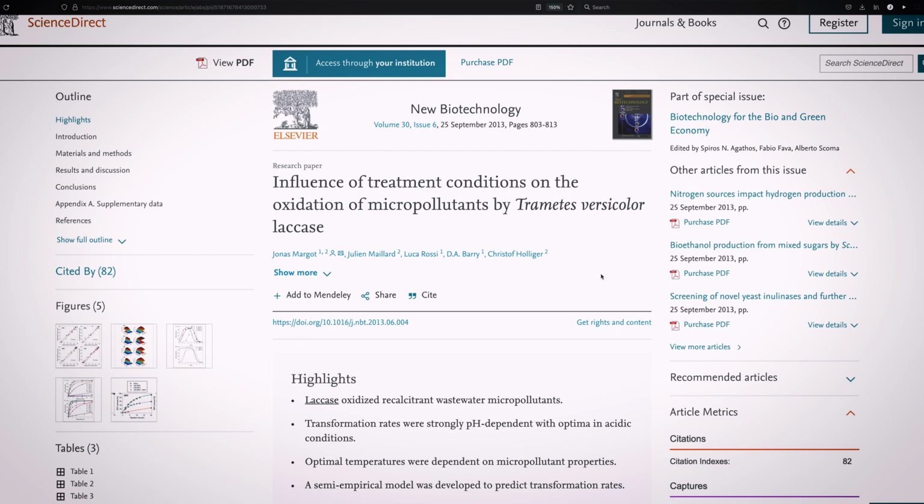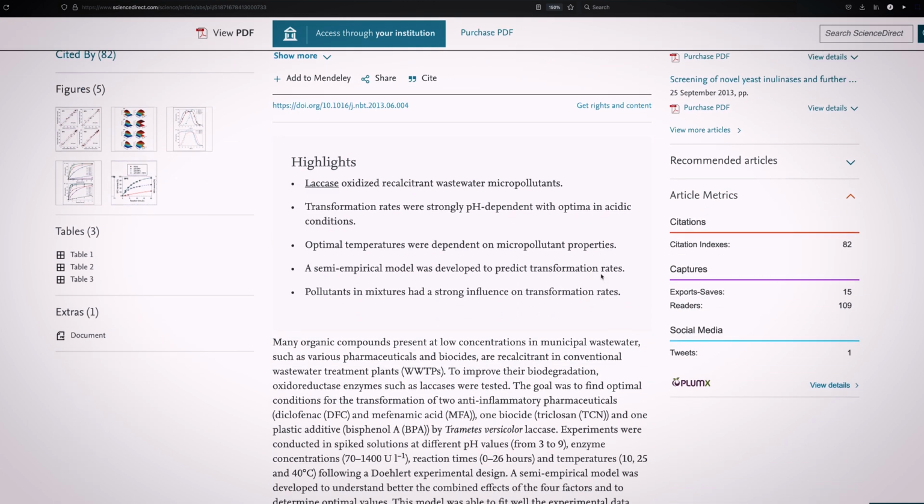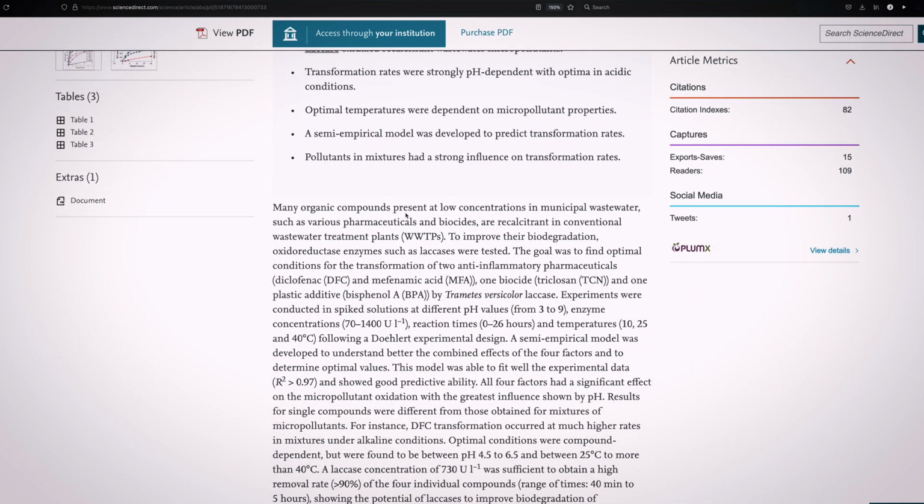And then following that thread, we have another paper here, Influence of Treatment Conditions on the Oxidation of Micropollutants by Trametes versicolor. So we see turkey tail here being put to work to break down organic compounds, basically pollutants, pharmaceuticals, biocides, all this stuff that gets stuck in our wastewater treatment plants. Okay, this is what they're studying here. This is more of an environmental study.